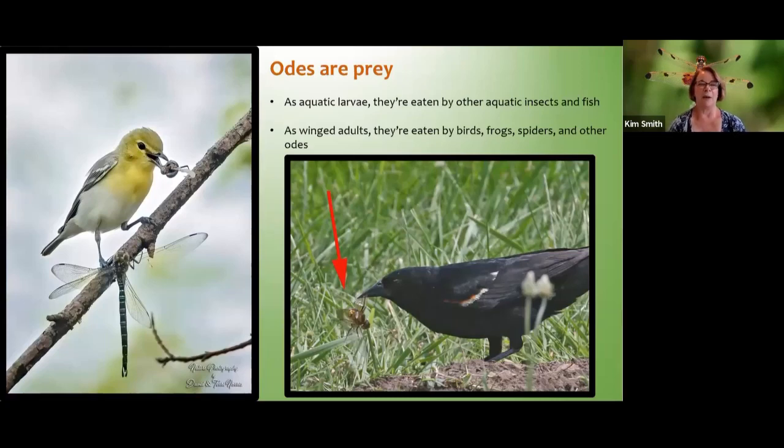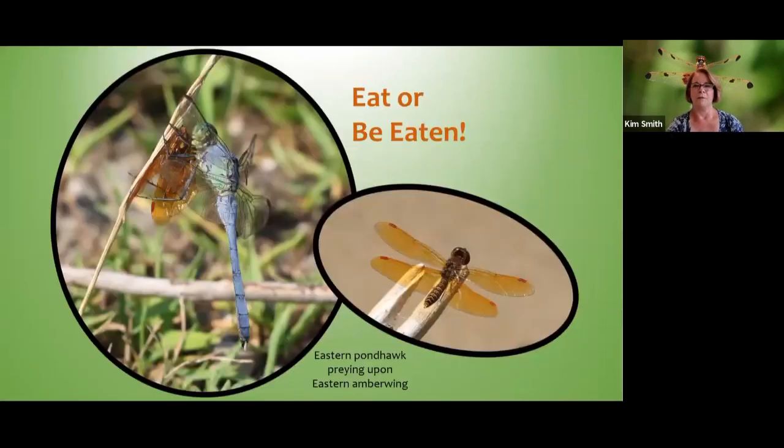They get eaten by spiders who build webs right on the edge of a pond or something, and they just wait for the dragonfly to fly into it. And again, like I said, other dragonflies eat them. So here's a picture of that. This is an eastern pondhawk dragonfly eating an eastern amberwing.